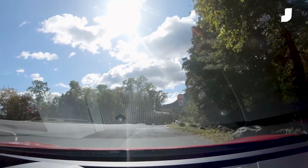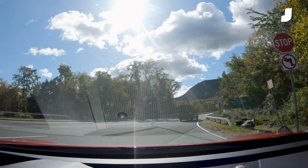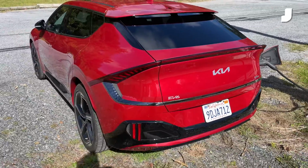So I've been driving around for a few days now, nothing too crazy, just driving around New York City. I come up to Bear Mountain and I want to charge the car before I start going on my little ride, you know? Makes sense. This is where our problems begin. Every charger around Bear Mountain doesn't work.